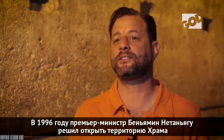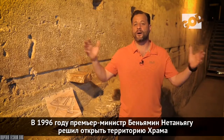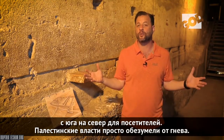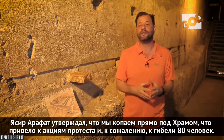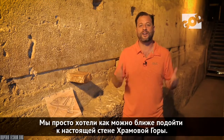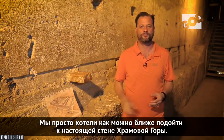In 1996, when Prime Minister Benjamin Netanyahu decided to open up the temple all the way from the south to the north for visitors, the Palestinian Authority went crazy. Yasser Arafat claimed that we were actually digging underneath the temple, which caused riots, and sadly 80 people died. But everyone knows now that that was not true. We simply wanted to get as close as we could to the actual Temple Mount wall.